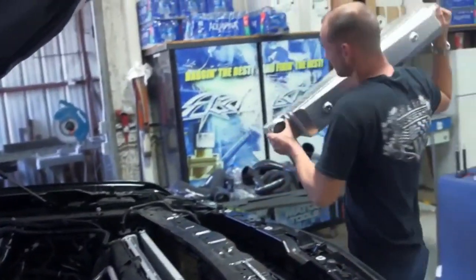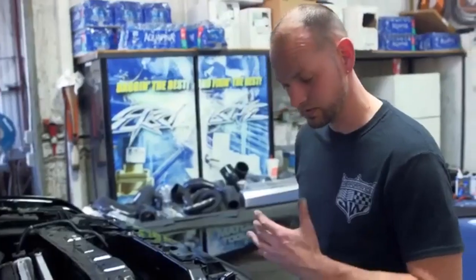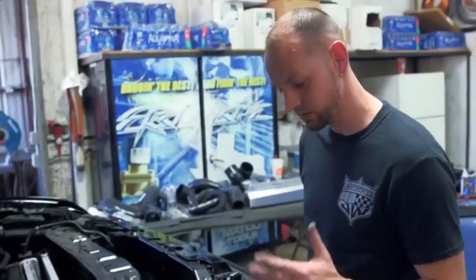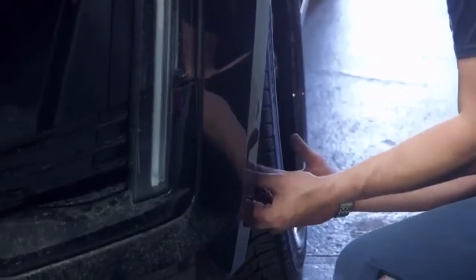Nope. We're running into clearance issues, these air louvers right here. So since it's such a large intercooler and such a tight space, to be on the safe side, instead of trying to force it in there, we're gonna go ahead and remove the bumper and remove the support so that we can just drop it right into place.